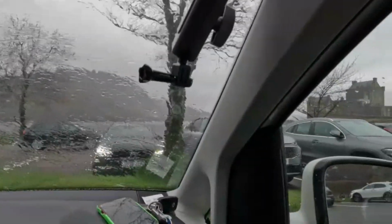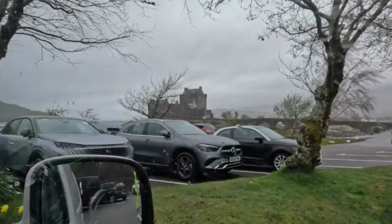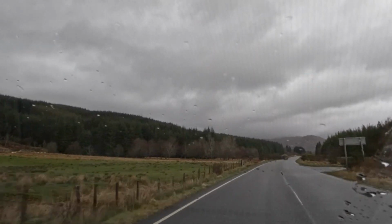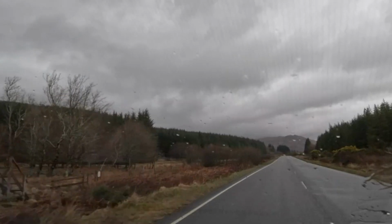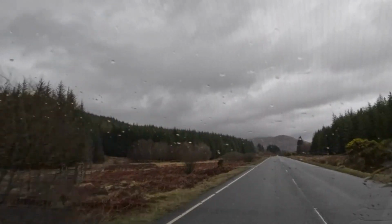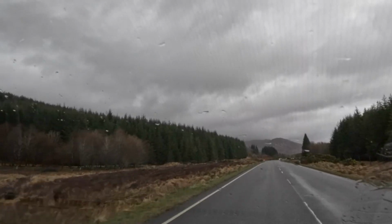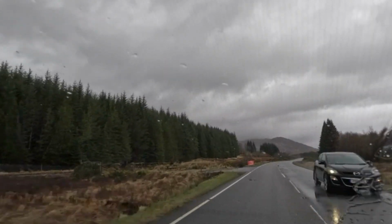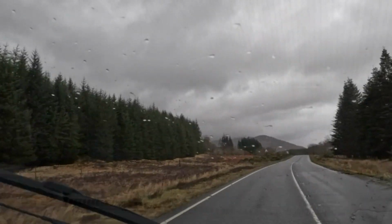But yeah, that's Eilean Donan Castle. So we're back on the NC500 now, after spending like 3 days off of it. We've just joined it again at Strathcarron, the A890 towards Craig, and then the plan is to head back towards Inverness for the rest of the day.